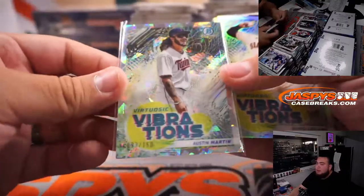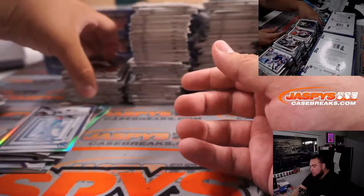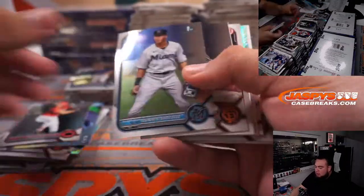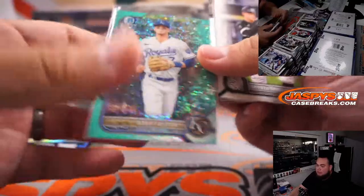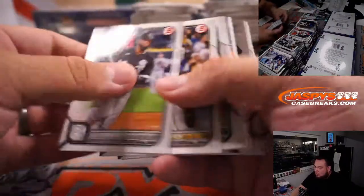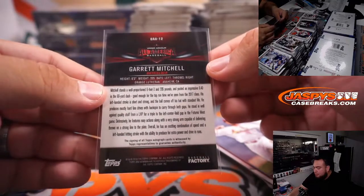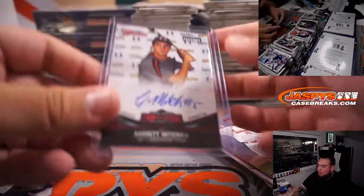Vibrations, number two to $150. We got a Wilman Diaz, one atomic per box. Got a Bobby Witt Jr. to $125. And two autographs, Garrett Mitchell, which I believe was a Milwaukee. Am I thinking of the right guy? I think this is a guy that's also on the Milwaukee Brewers, but we'll double check on that.